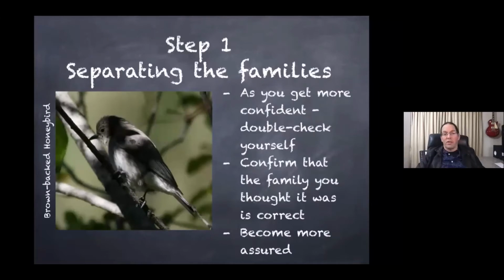So one of the other advantages of separating the families is it helps you to get to know your families well and what the features are. And even if you get to the point where a lot of your LBJ identification you're doing on your own without using a book like LBJs Made Simple, you can double check yourself if you're not quite sure and just check and say, okay, I think I'm dealing with a flycatcher. And an example of this, someone posted a picture of a Morocco flycatcher, and well, they said that they thought it was a brown-backed honeybird.